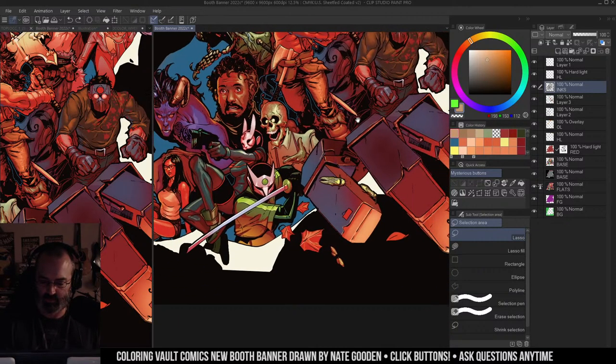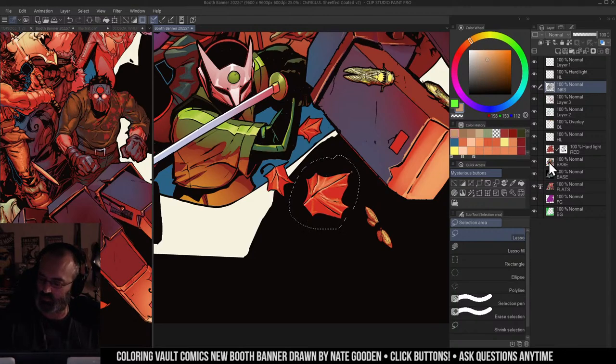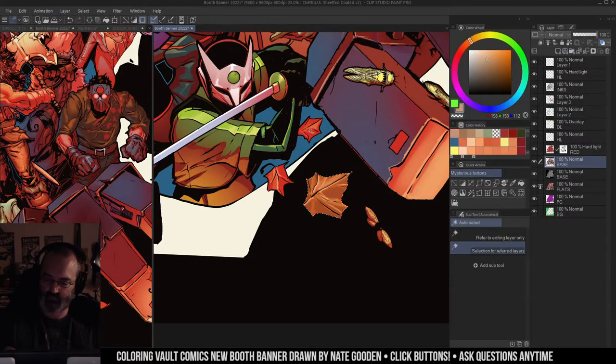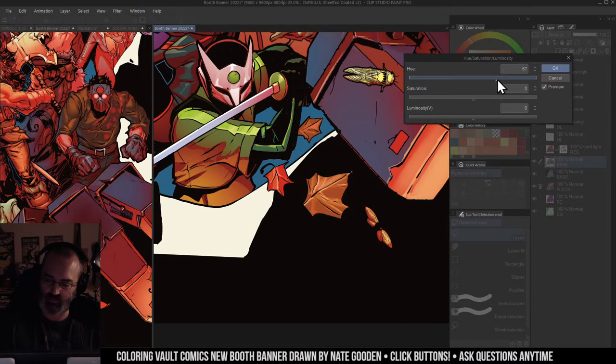What was I doing? We got those done. Let's make one of these. Let's make these leaves a little bit different colors. I'm just going to the base color underneath at the bottom.